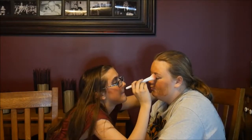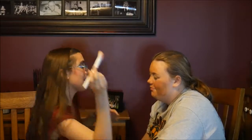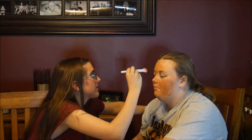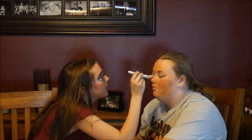Okay, now here's the messy part, this glitter. Oh yeah, it's already getting everywhere. Don't look. I can't see myself anyway. So you want like that? Holy crap. Yeah, but I didn't get it all over the place like you just did. That is honestly pretty when you do it like that, except it still gets everywhere. Now let's do your next eye. You ready? I'm coming towards your face. It's blowing in the wind. Okay, open.